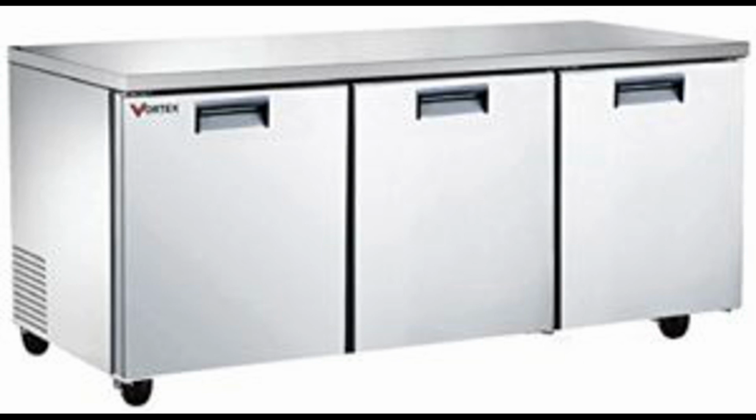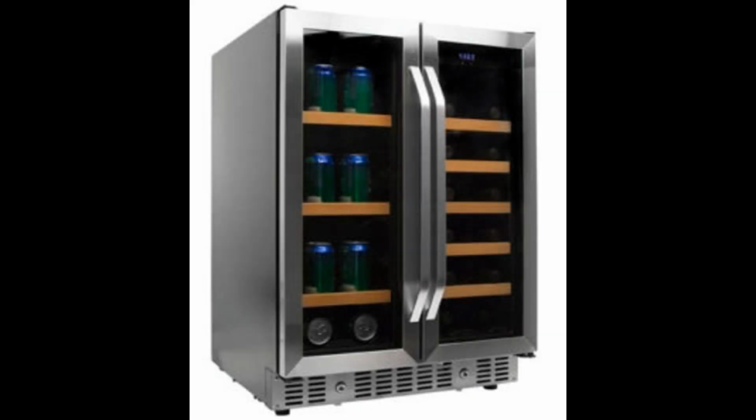This particular option does require a larger space when used as a built-in fridge, but also comes with attachable wheels, thus giving you the ability to use this product as a freestanding fridge. Coming in at number 7, EdgeStar 24-inch built-in wine and beverage cooler with French doors. After thorough research and testing, we found the best 24-inch Undercounter refrigerator that's currently available is the EdgeStar CWB1760FD 24-inch built-in wine and beverage cooler with French doors.